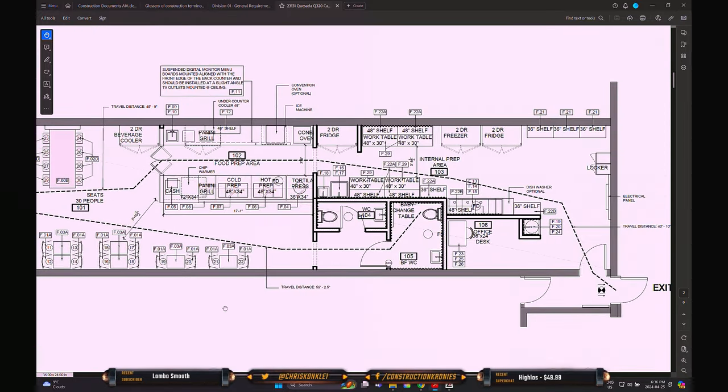I don't know if I can look at some other drawings I got. Oh, yeah, this is the Grand Prairie one. You can see they come in all shapes and sizes. This one here shows you your fire plan.